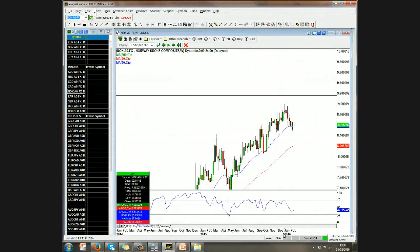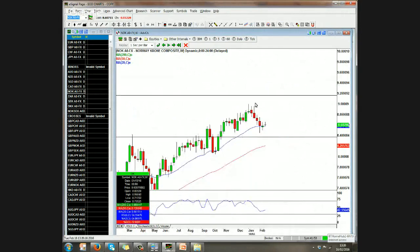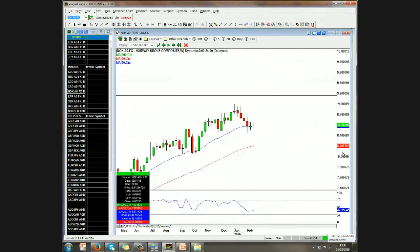Remember, every bar preceding that inside bar has had a lower high. So we've had a lower high for 1, 2, 3, 4 previous weeks. So if the high of the inside bar is broken, that's quite a significant event.